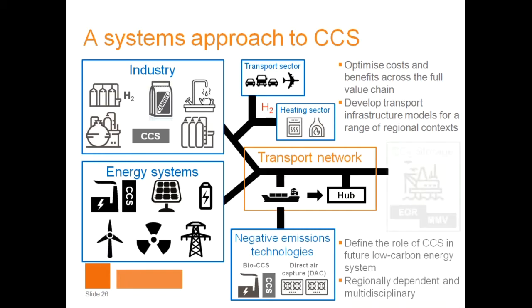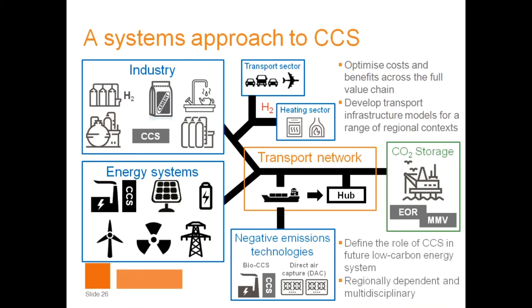Only by doing that, looking at the whole chain, can you develop transport infrastructure models in a regional context. And the balance of these is going to vary according to regions, so there's no universal model for this. That's why you've got to adopt a systems approach based on your local environment. But you can also use this to optimize how CCS fits into the whole energy landscape as well, and to develop regional models for that.